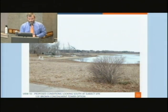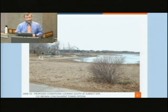So there is the stick. This one is the view across the marsh from the development on the other side that's the closest. And so whether you're at location A or location B, that's the stick at 120 feet. So that could go up an additional 20 feet under this federal provision.